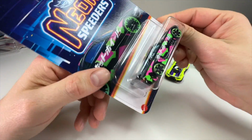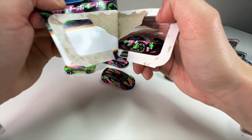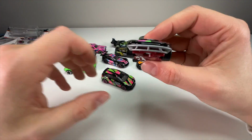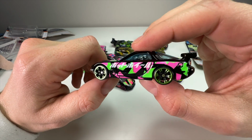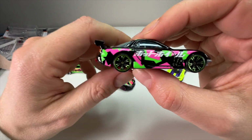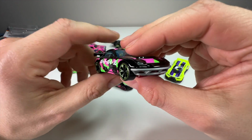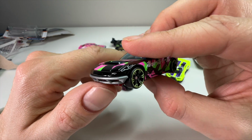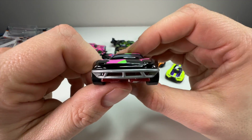95 Mazda RX7 Drift. I'm so excited about this one. All right. So this one, if you haven't ever seen this casting, it is a different version than any other RX-7 we have. It does have the wing, and it has the front bumper missing in place of the bash bar, which is part of the interior casting there.